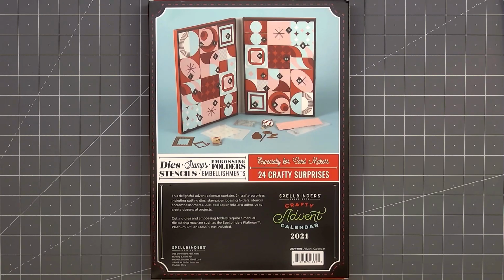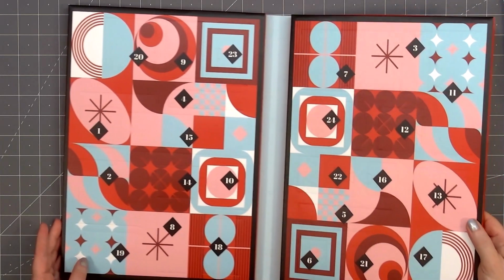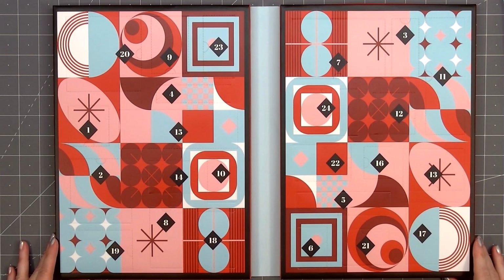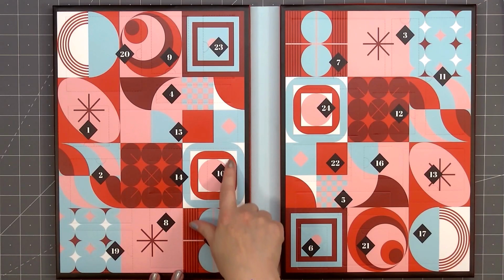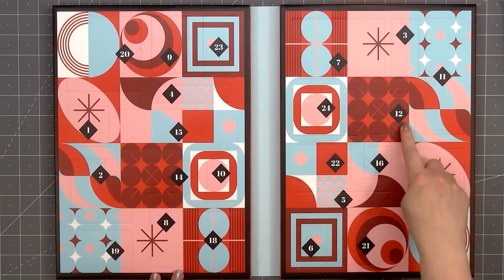So here's a look at the inside. You can see all the different boxes are numbered. So on December 1st, you'll find number 1. There's a tiny little tab. You'll just sort of poke your finger in, and then there's the perforated window, so you'll peel back that opening.